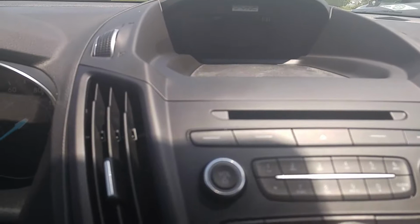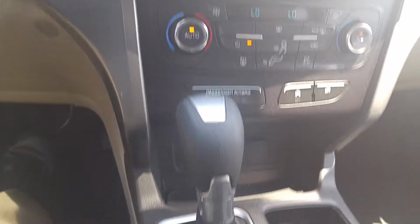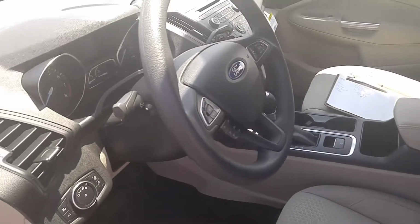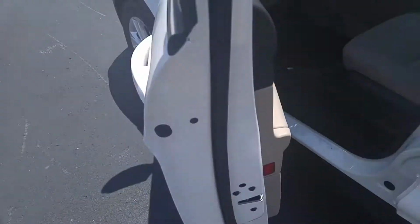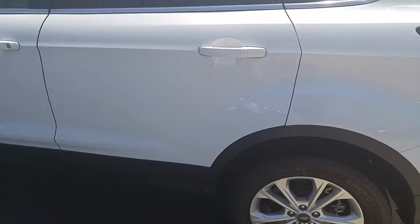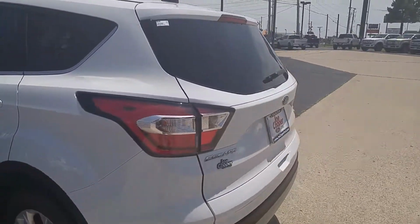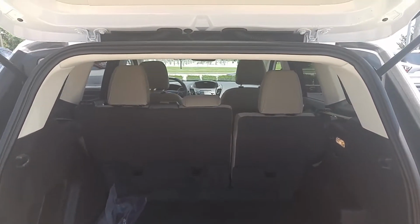It does have a reverse camera, or rear view camera rather. Power driver's seat. Has a 60-40 split, second seats can fold down.